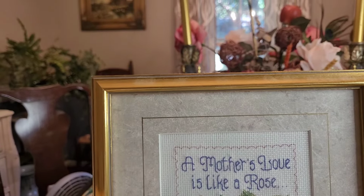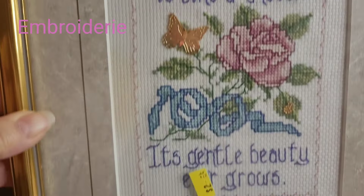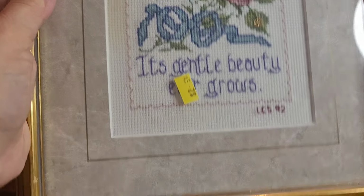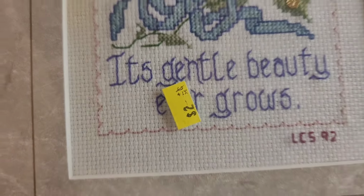This frame is very heavy. I love the print over here, but I don't buy it for that. I buy it for the frame, but I like it. Maybe I'll use it like that. And you can see over here says Merry Christmas, Mom, 1992. Maybe she did it for her. And this cost me $2, guys. You can see it over here.